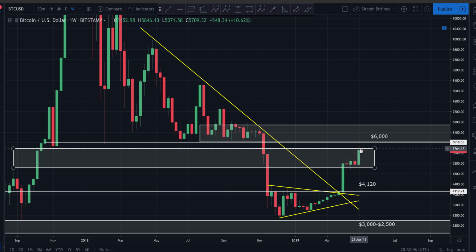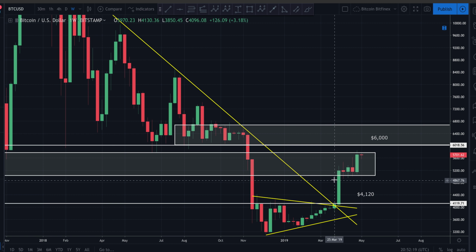We can see that's the bottom of this order structure back here. And remember, we're looking at the weekly here, guys. So that is, let's see, 1, 2, 3, 4, 5. That's 5 weeks of consolidation right on the top of that $5,000 range, really between 5,000 and 4,900. So that's no small support down there. So could we get a bounce off that zone?